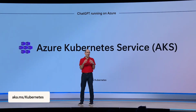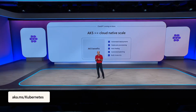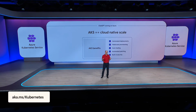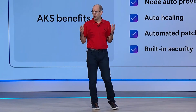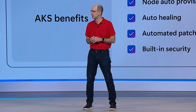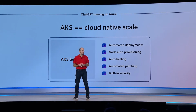ChatGPT is built on top of AKS, which provides a highly scalable Kubernetes service for cloud-native applications. AKS is a fully managed Kubernetes service available in every Azure region, and it streamlines operations at any scale. AKS offers automated deployments, auto-healing, automated patching, and built-in security safeguards. And this is what enables applications like ChatGPT to scale without significant operational resources.